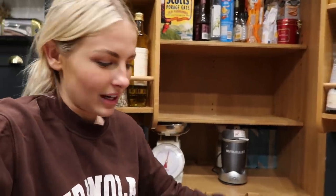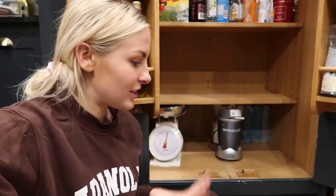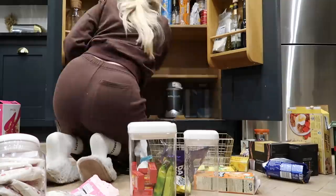Obviously I've got quite a few bits that are out of date, and I'm just sorting things into containers. But yeah, I thought you guys might like to see the organisation. It might give you some motivation to do a little organise as well.